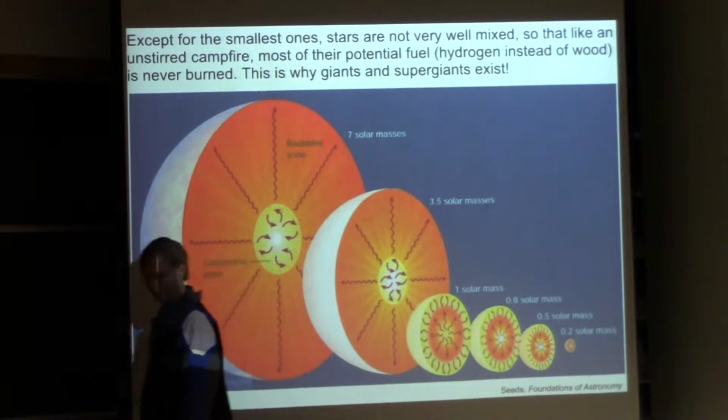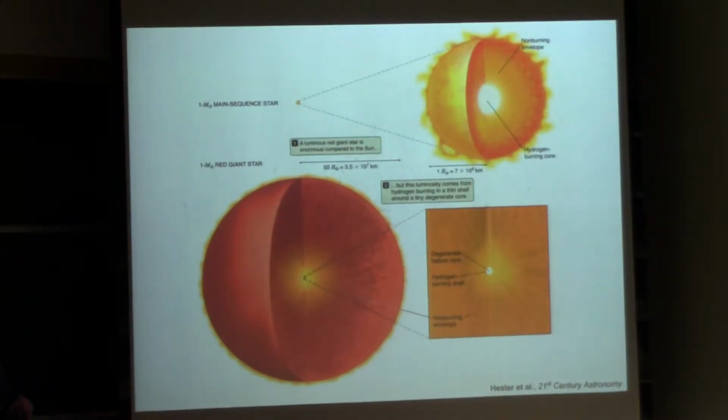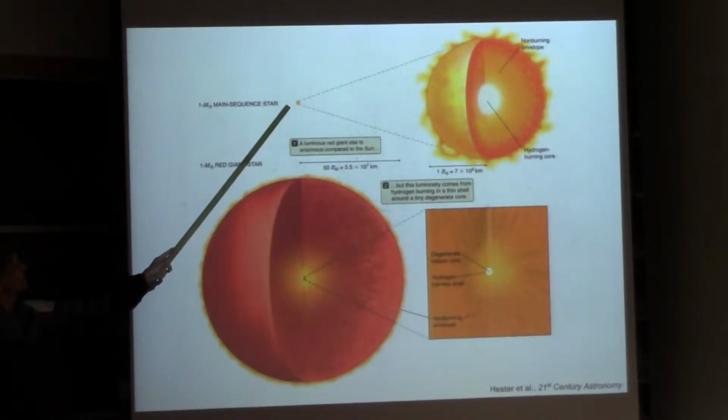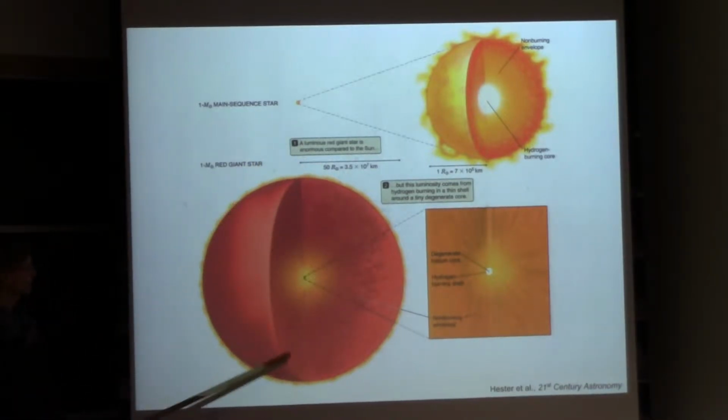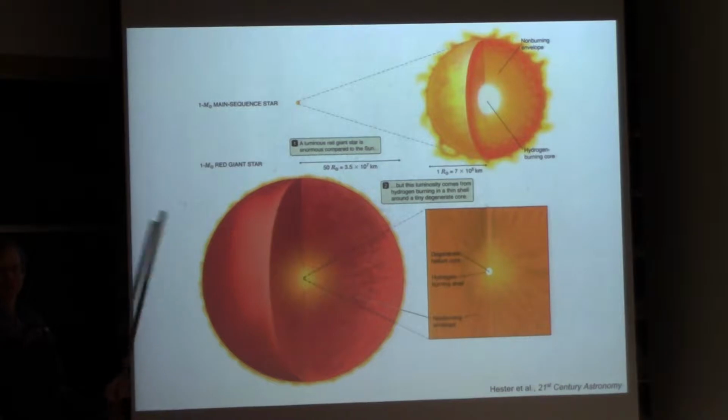Talking about what the sun's going to do. When it runs out of central fuel, it'll still have more fuel to burn surrounding the core, but only surrounding the core, not far out. So here is the sun today compared to about how big it will be at its largest as a so-called red giant.